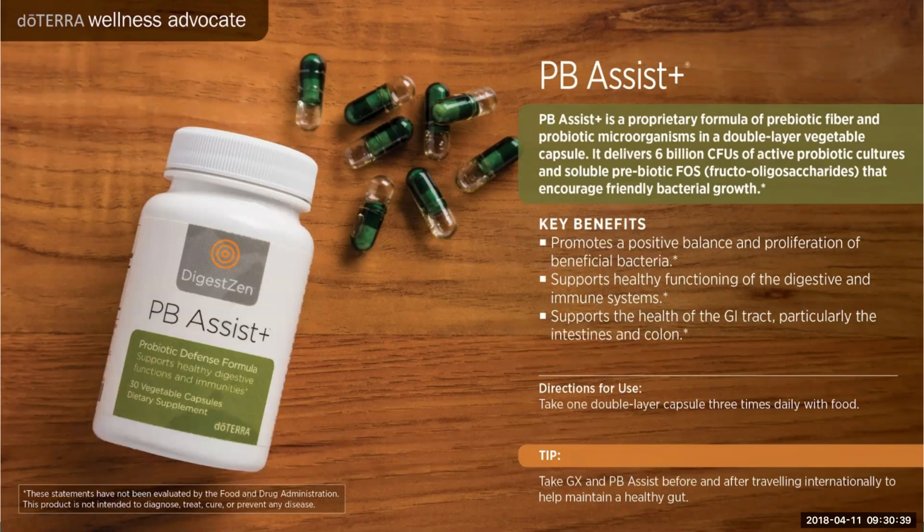But the PB Assist, if you'll see, there's a little green capsule inside this clear capsule. So it's encapsulated, so it's a time release, so that when you take the PB Assist, that outer shell comes off in the stomach acid, and then the actual probiotic, which is the green part, actually makes it into your gut where it needs to be. So it's just really awesome.